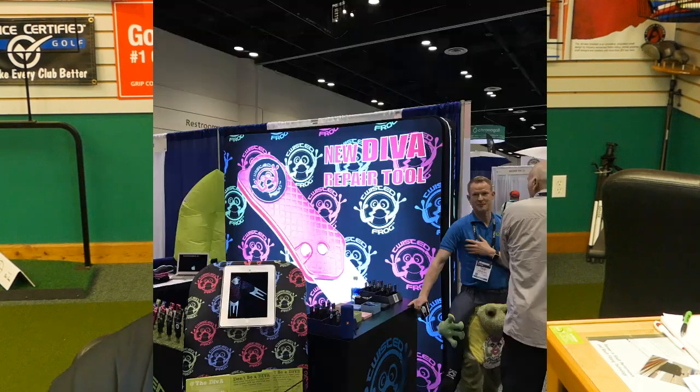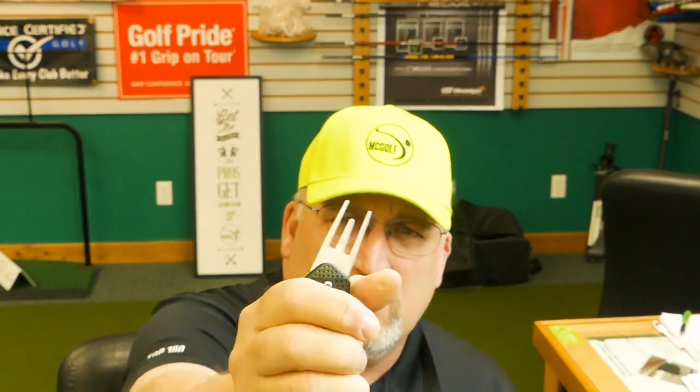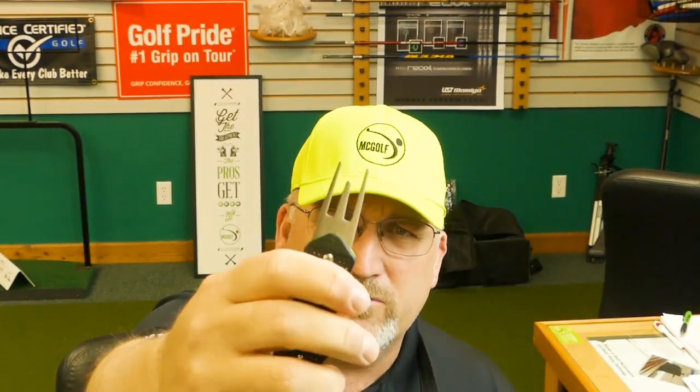Another one, Twisted Frog. We went and saw Twisted Frog because Robin likes frogs. Twisted Frog was an accessory group, and what they had was one of these. There it is. It's a divot tool, but it's got a little extra finger in there, with the idea that you're supposed to go up like that. So that was it, and they had hats and some other items, but it's called Twisted Frog.